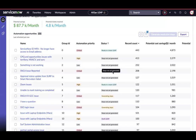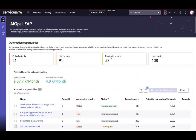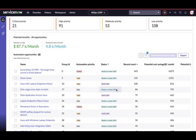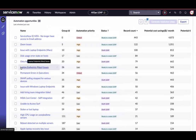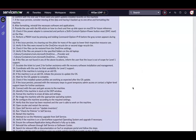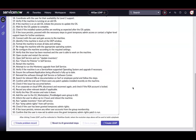for the purpose of this demo, I'm going to show you what happens after you start generating the steps, and here you will have that specific state in there. We're just going to filter to the status of ready to create leap or draft leap or even leap created. In this case, you'll have ready to create leap as an example. For this specific automation opportunity, you'll have laptop endpoints, Mac issues, and specifically, you'll have all this level of detail when it comes to the resolution steps.